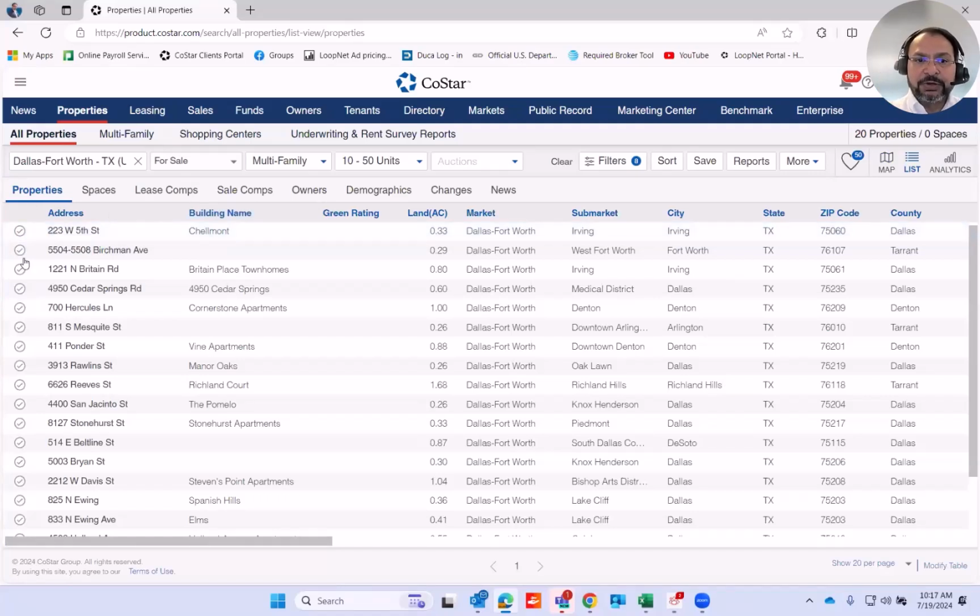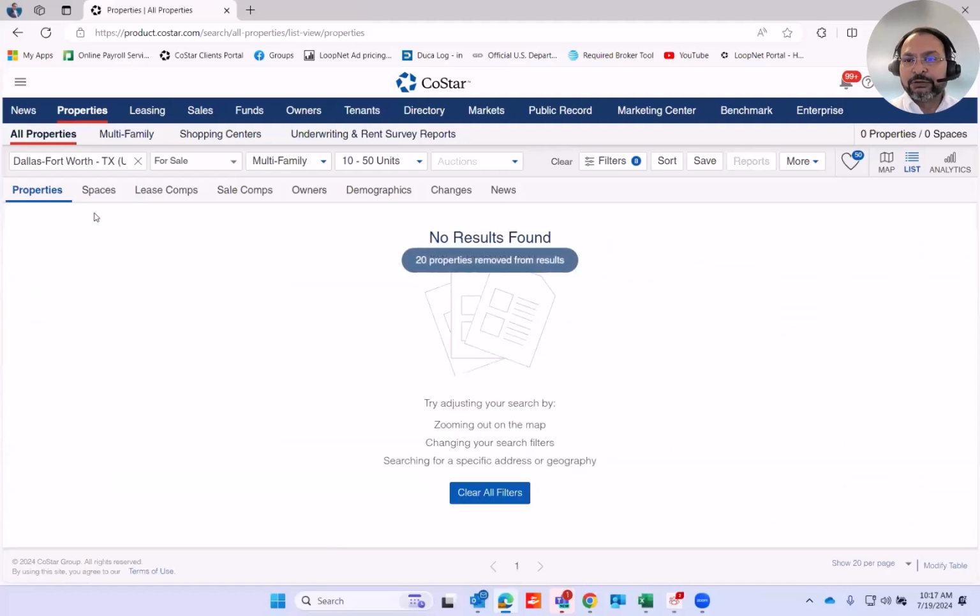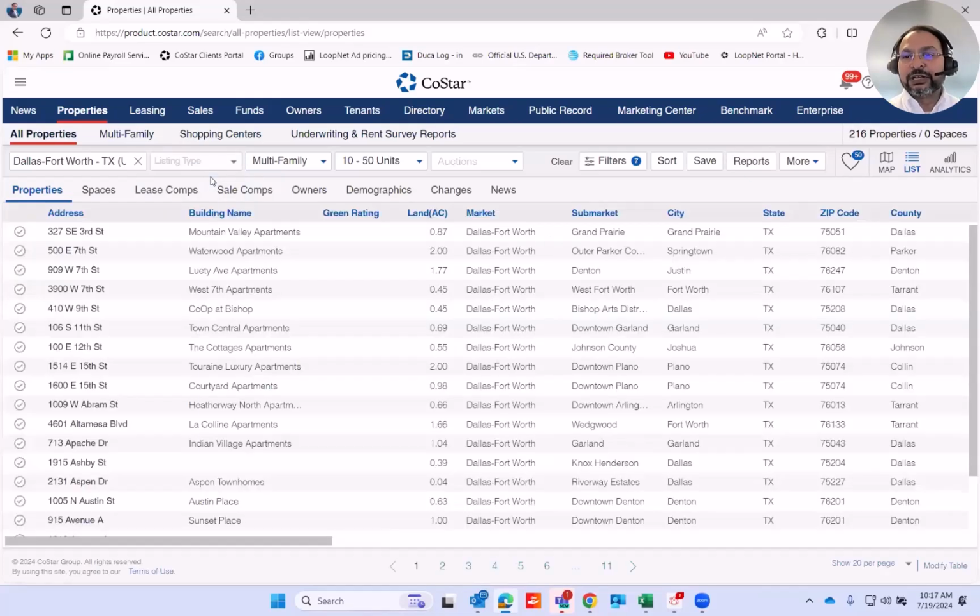Come in here, 20 properties that were up for sale. I'm going to select all of them and remove all of them, so my result would turn out to be 0. I'm going to quickly go back to my drop down and pull up the listing type as gray. So these are all your off-market properties that were sold during that year and a half period.